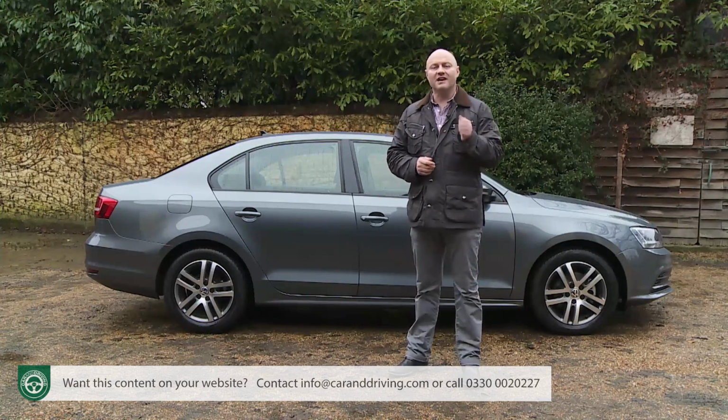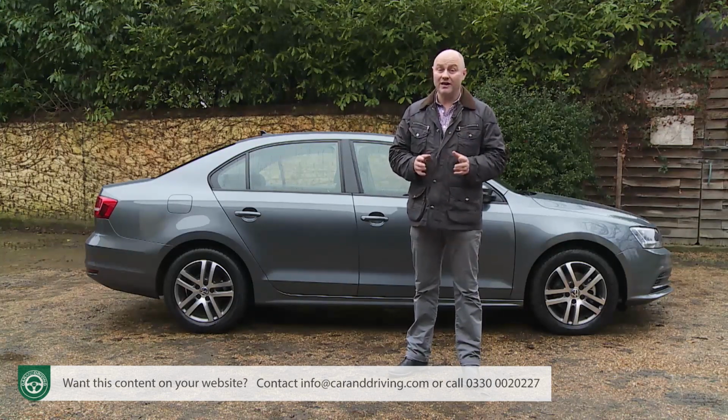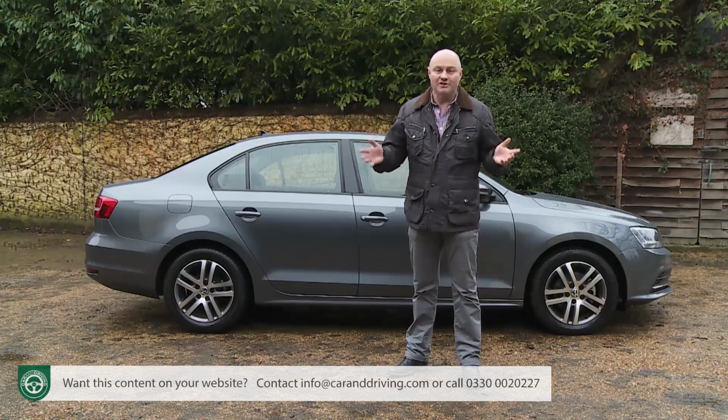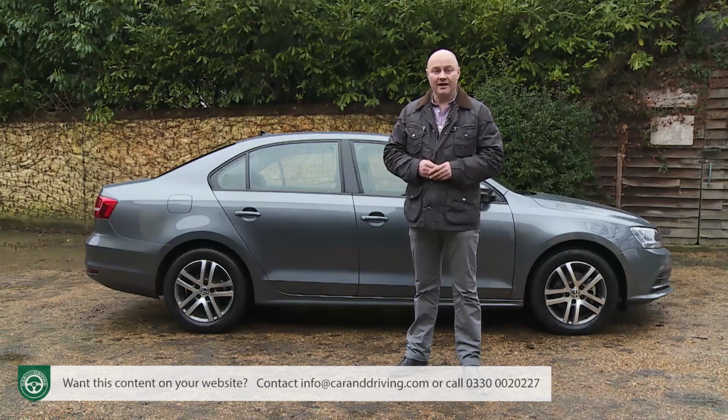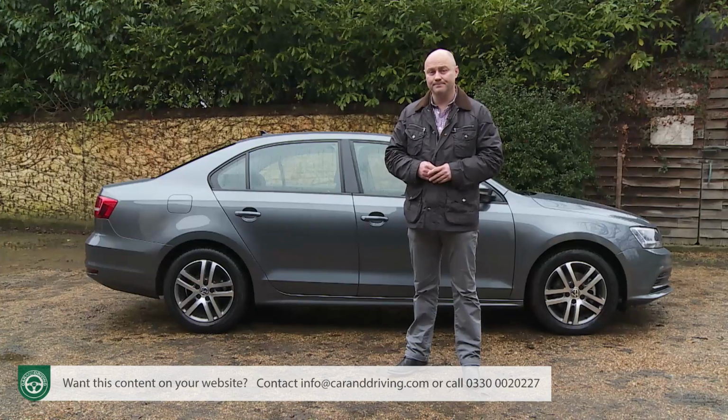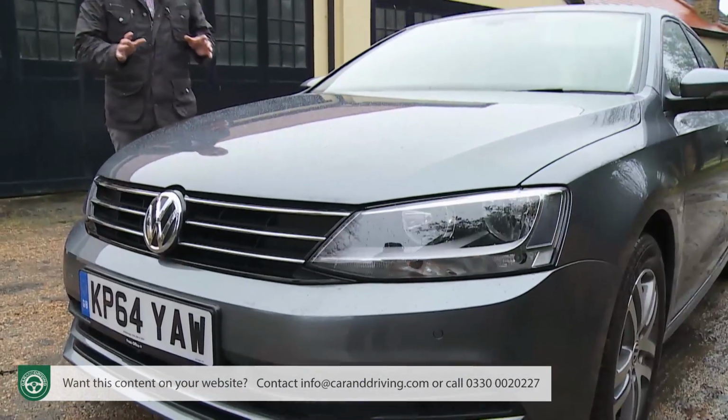So let's sum up this car for what it is, rather than what we or its makers might like it to be. You'd buy a Jetta if you couldn't quite stretch to a Passat, or if you were looking at a Golf and preferred the idea of a more conservative saloon body style. At least it doesn't have many rivals.